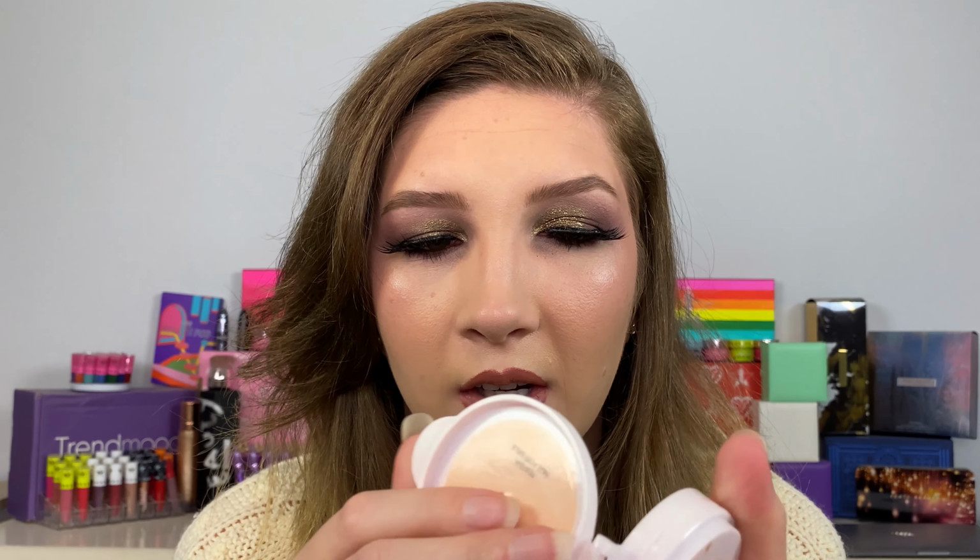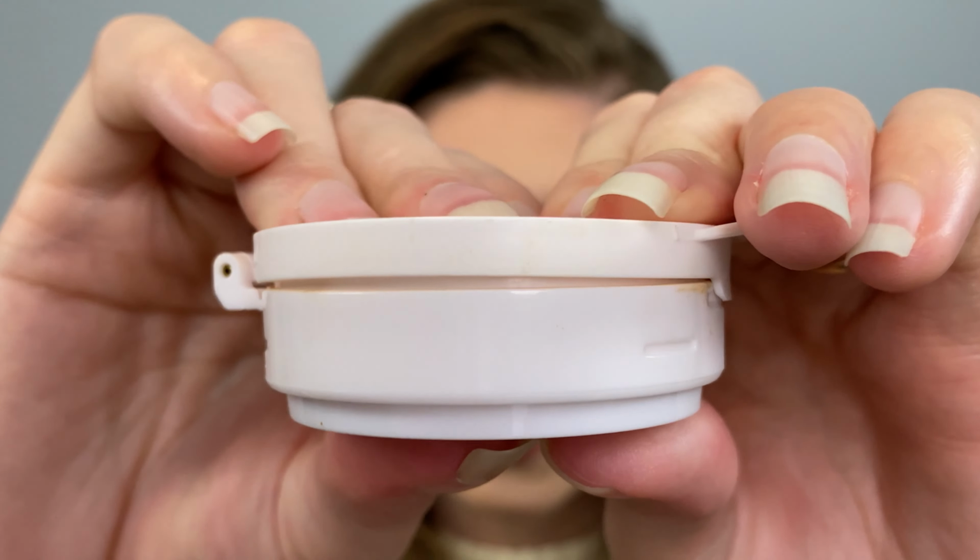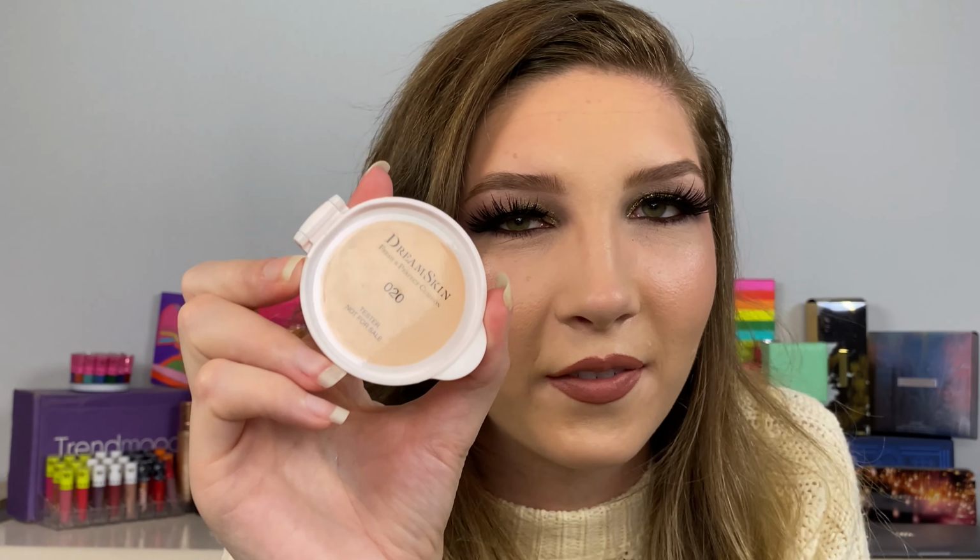This is amazing. I loved this, but it did kind of dry out because it's a tester and the packaging is not airtight. The color was a bit dark for me, so if I were to repurchase this, I'd probably get a 10, but I do have a lot of foundations that I would like to finish and they take a long time to finish.